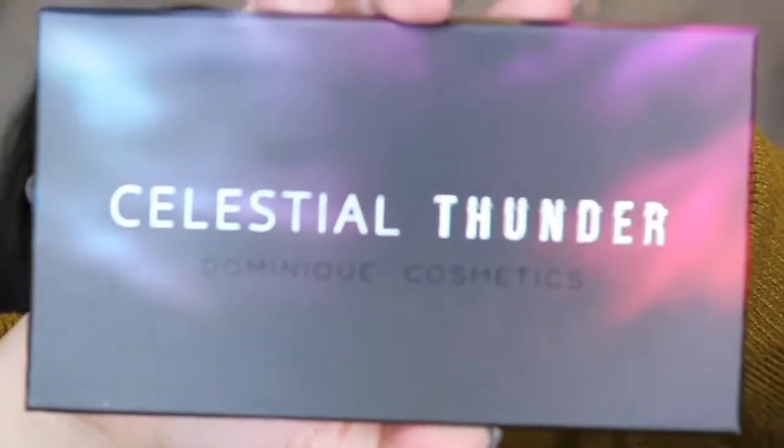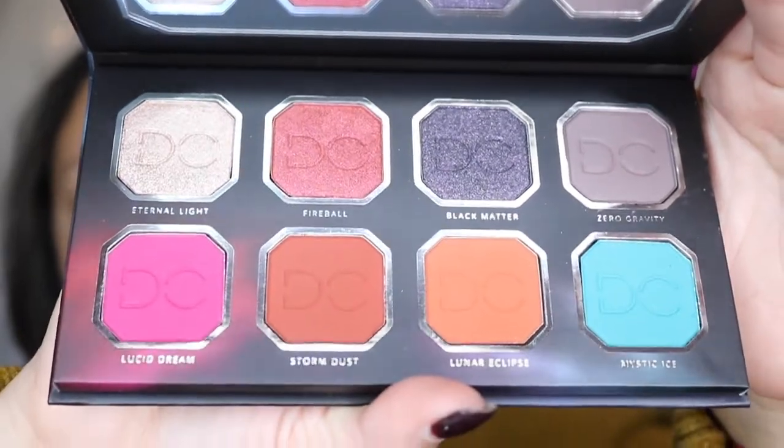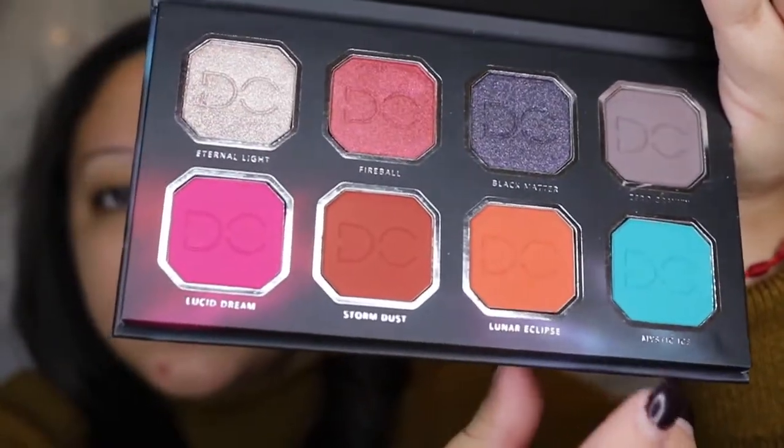Next, we have the Celestial Thunder Dominique Cosmetics Eyeshadow Palette. This is really pretty. I've seen this in a lot of the previews as well, and I was excited to see it in person. These have some really pretty shades. Look at this. Very nice. Very pretty. We have 2, 4, 6, 8 shades. A lot of really good fall colors. You have some shimmers. You have some mattes. And then, of course, you've got those very bright pink and blue shades. I will not be touching those today. Let's get into the try-on.